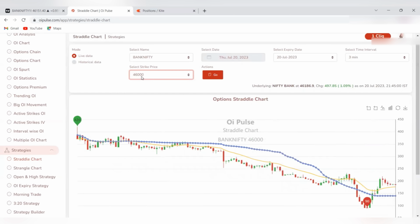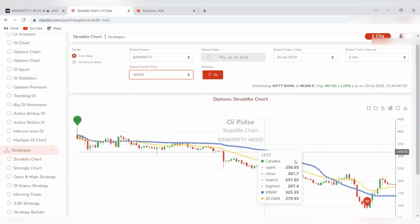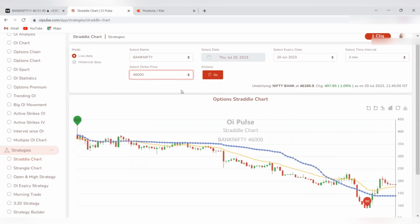He already had a bullish view. He took a 46,000 straddle. Why is he taking a 46,000 straddle when the market is trading at 45,700? He has a bullish view, just like this one. Because the market is trading at 46,180, you're taking 46,400. That means you have a bullish view already. So you have no issue. Same way, when the market is trading at 45,700, you have taken 46,000. He already took a bullish view. So he is in the safe zone. Can you see this? He is in the safe zone. He is getting panic here only. But that's not much.